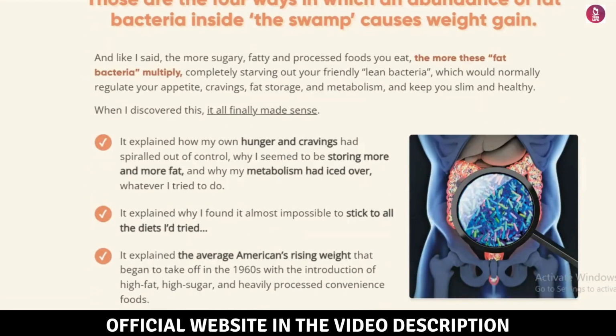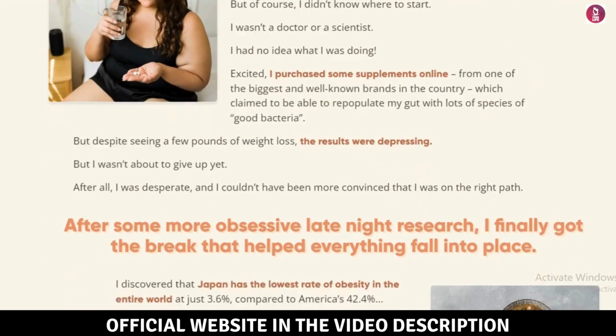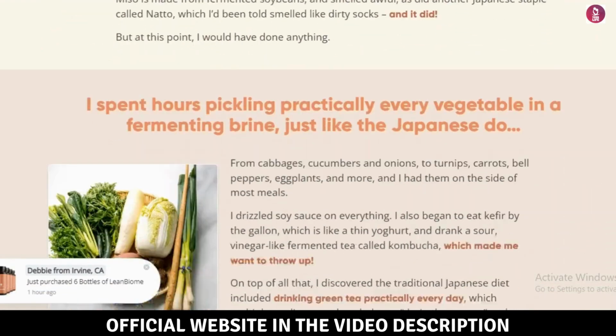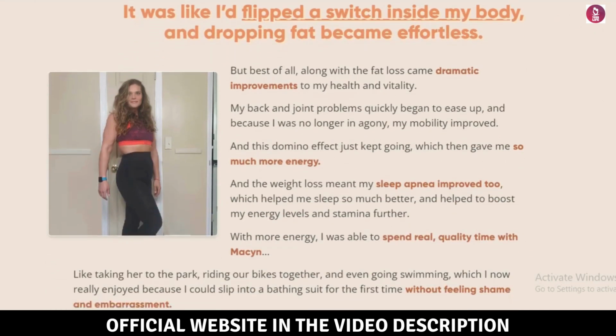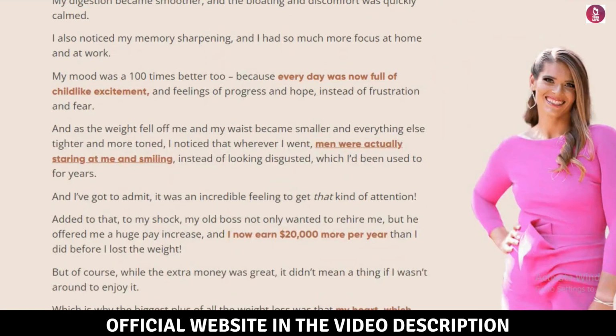The supplement introduces lean bacteria into your gut microbiome, enhancing metabolism and significantly reducing fat storage. It also curbs hunger and prevents overeating, making it easier to consume fewer calories. Additionally, LeanBiome speeds up the conversion of carbohydrates into energy.